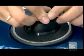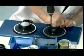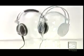She presses a plastic grill into place over each speaker, very carefully to prevent scratching. These headphones are now wired and ready for audio. And whether it's rock or classical, the choice of music will be silent to all but one individual.